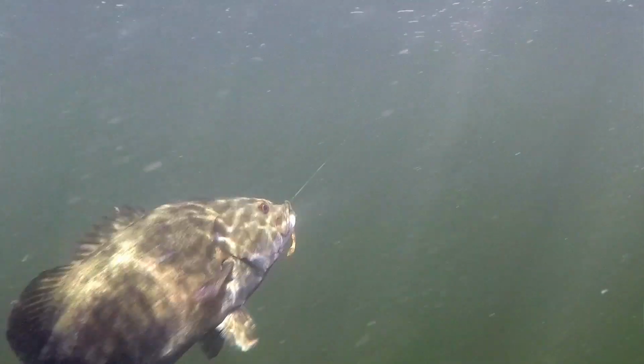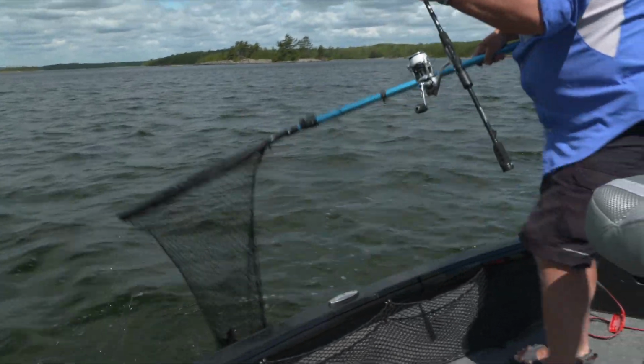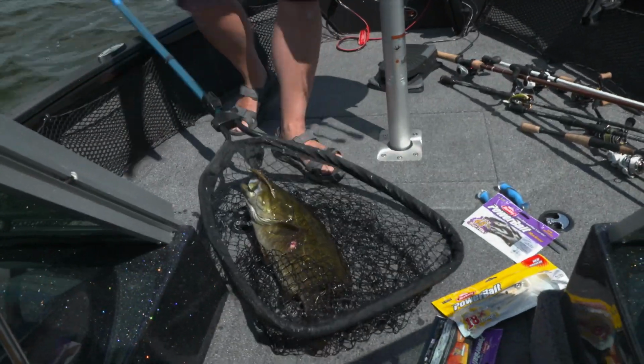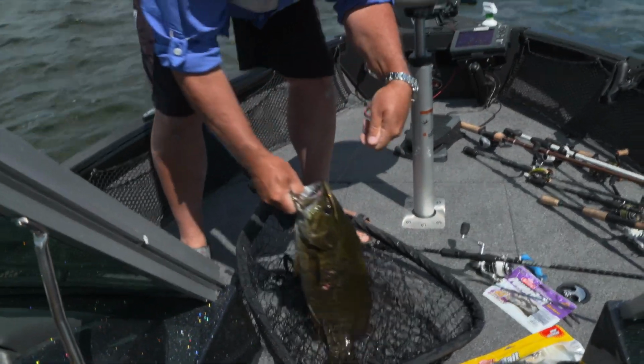Okay, we got to get this thing in. Oh, that's a big old smallmouth. Got battle scars on him. Yeah. Oh, yeah. Whoa. That has got personality, that fish.